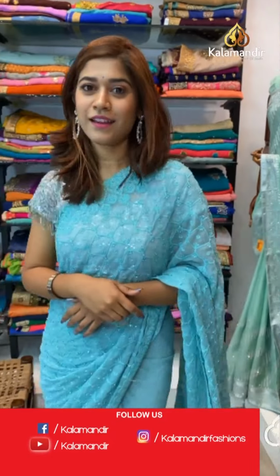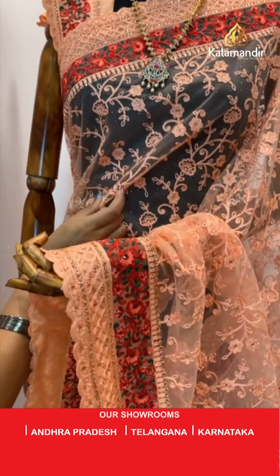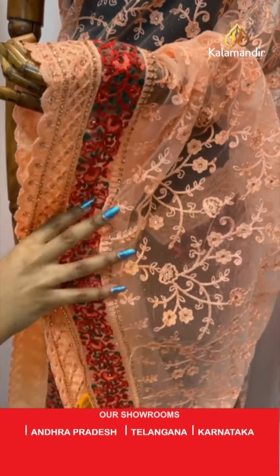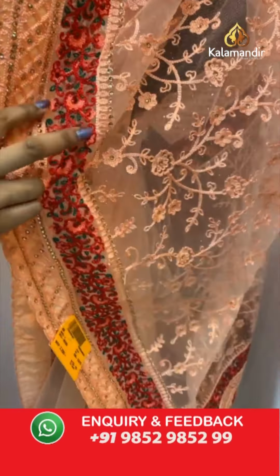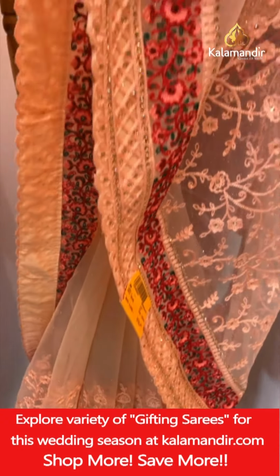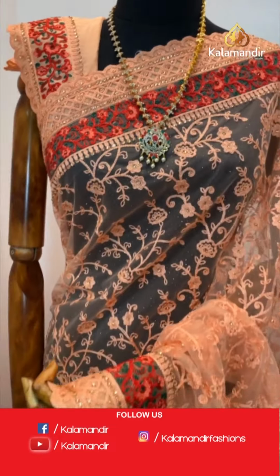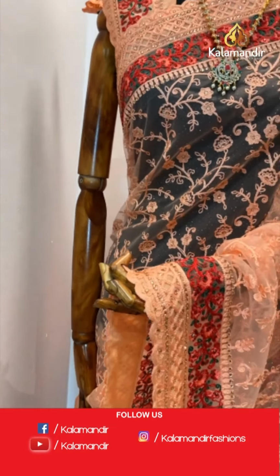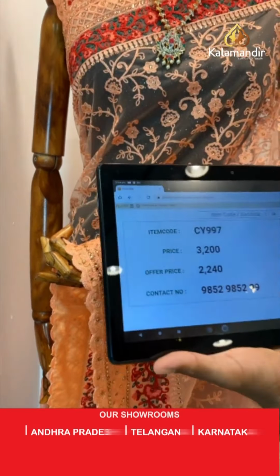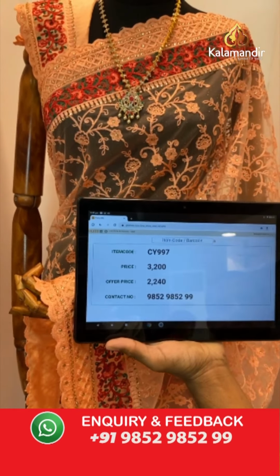So let's see the next saree now, and we have it in lace work again for the saree with heavy thread work. So you can see here. Beautiful thread work in similar color, peach, and contrasting border in red and green. Stone work completely on the body and border. And similar color blouse piece with border. The code for the saree CY997. Offer price 2240 rupees.